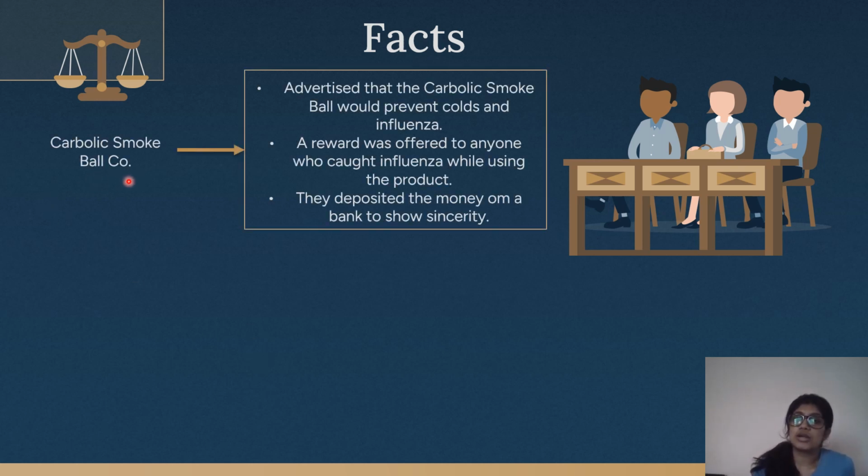Carbolic Smokeball Company was a company that made what they call the carbolic smoke balls. They said that these smoke balls would prevent colds and would prevent influenza. They put out this advertisement in a newspaper where a reward was offered to anyone who caught influenza while using the product. They said this product is going to make sure that while you are using it, you will not catch a cold or you will not catch the flu.